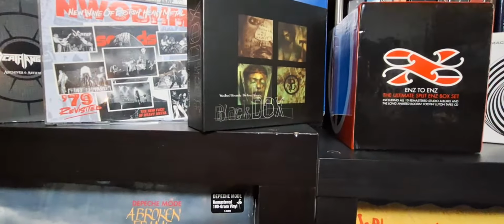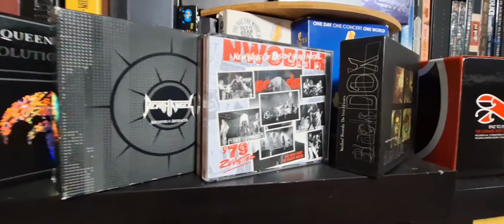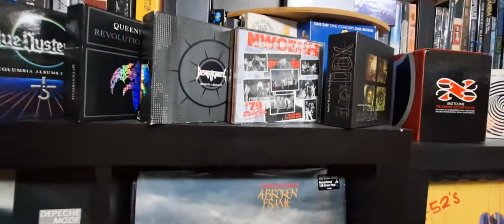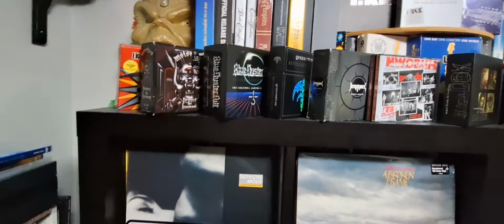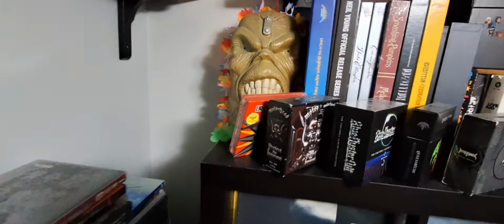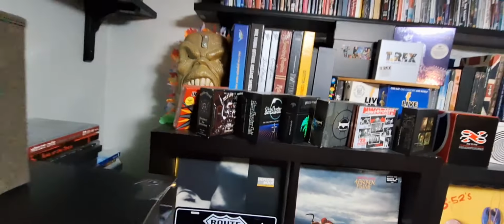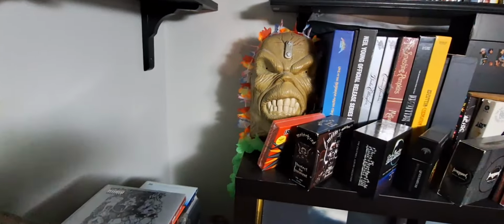Wax Trax Records box set. That one, New Wave of British Heavy Metal, the thing that came out that Lars Ulrich from Metallica put together. See, Death Angel, some Queensryche, Blue Oyster Cult, Motorhead, Iron Maiden. And there's the Eddie head that came out many years ago with the flashing eyes. I've taken the eyes out now just because I don't use them and I don't want them blinking all the time. But that's the Eddie head that came out many years ago.